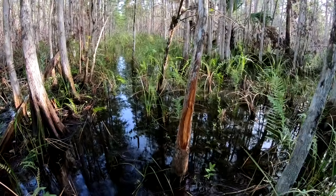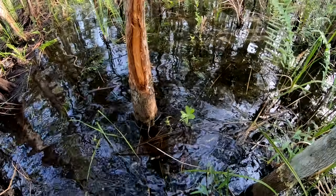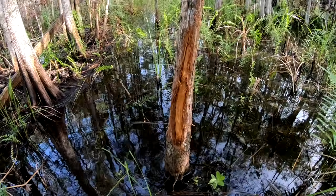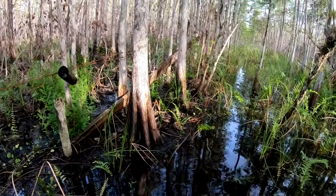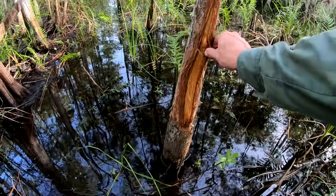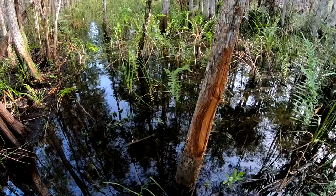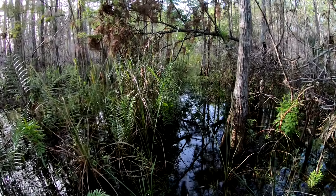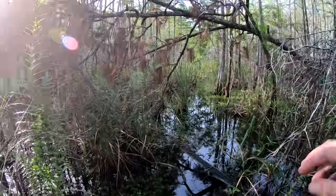There's something pretty interesting right here. You see this little cypress tree here, all scraped up. That's a rub. The bucks have velvet on their antlers now. I've seen it on a couple of my trail cameras. So they're coming down this trail right here. And this is a tree they use to rub their antlers to try to get the velvet off. That's pretty interesting. When I was coming in here, back before we got to the water, I could see some big deer tracks. So I know there's a couple decent sized bucks in here.